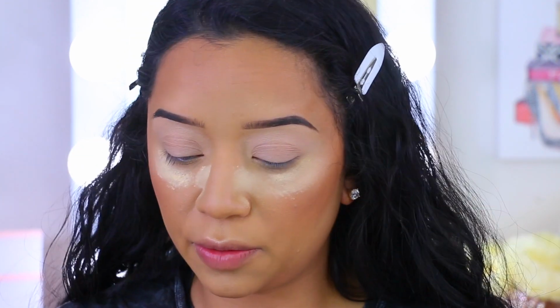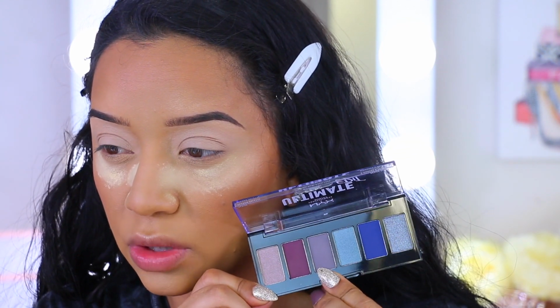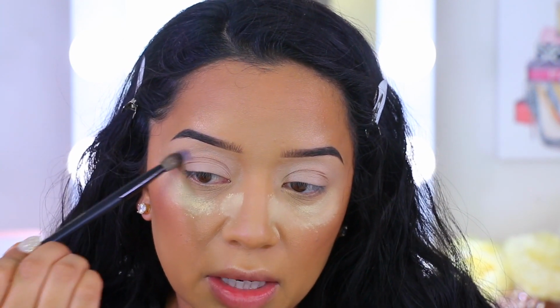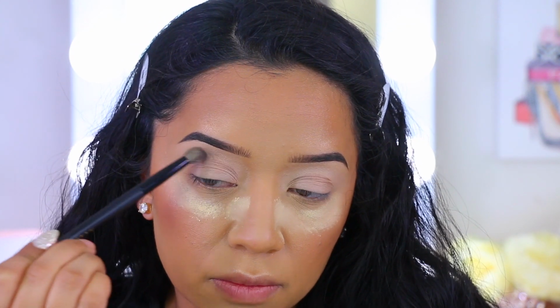I've already primed my lids using the same concealer, so now let's dig into the palette. I'm going to take the lightest shade on the Ultimate palette, which is this really light gray, and we're going to use this as a transitional shade. I'm kind of nervous because I honestly haven't played with cool tone colors in a long time. Right here. Ooh, that has a pretty pigment to it. I did lay down some powder in case this has a little bit of fallout.